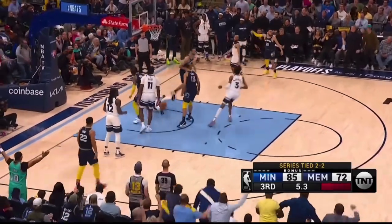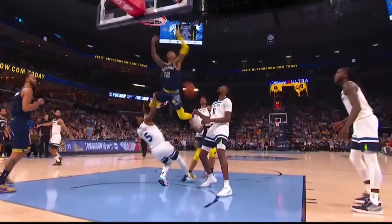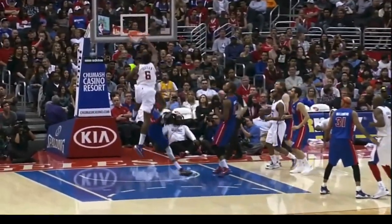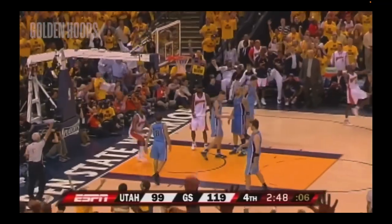Finally, the poster. Originating at the time of the first great dunker, Dr. J, the term posterized, or to put a person on the poster, became a popular phrase for any dunk that had the dunker dunking over or through an opposing player. The dunk being seen as so powerful and awe-inspiring that it was worth putting into print on a poster.